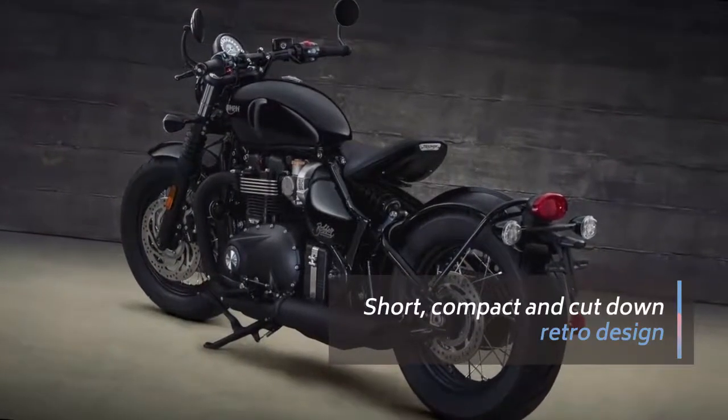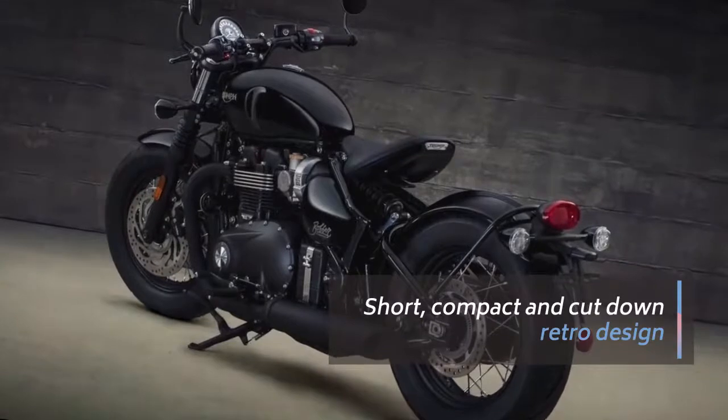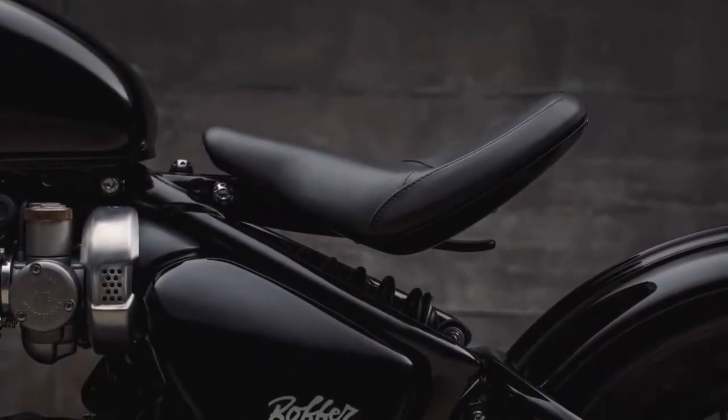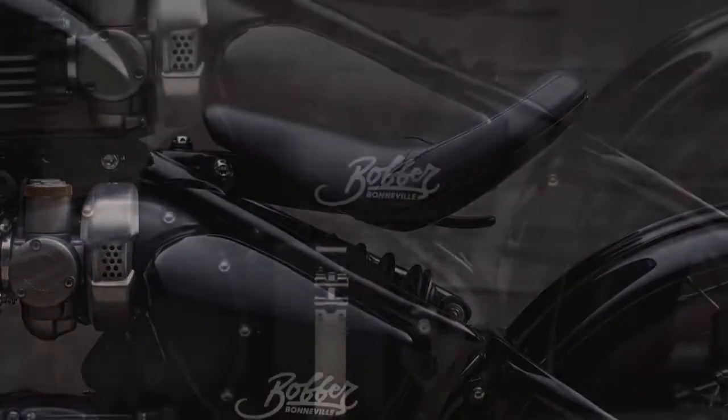Short, compact and cut down, the Black has an all-up-front look with an unmistakable Britishness that seems both dignified and a little bit wild man all at the same time.